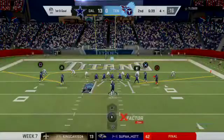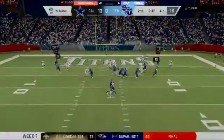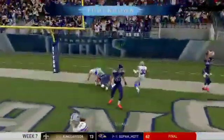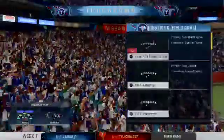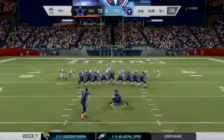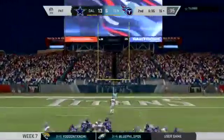I like it. So it's still 1st and goal, but now they get to try from a bit closer. Got a man, and it's taken in for a Titans touchdown. From 4 yards out, as they are now on the board here in the first half. Extra point right down the middle, and that'll cut the lead down to a touchdown.